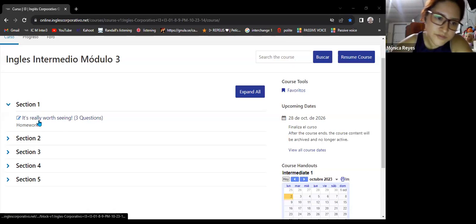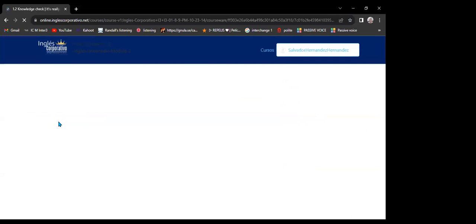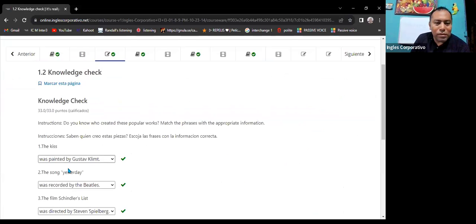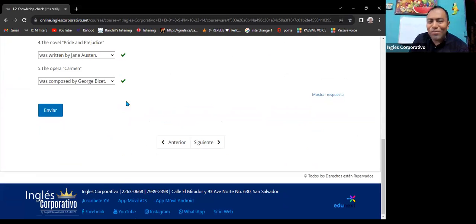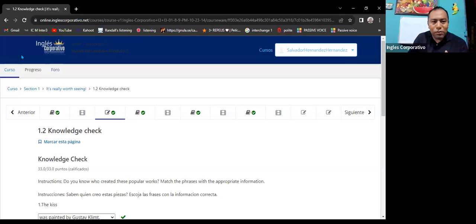Now, in section number one, you have this exercise. You only have three questions, right? Just give me a few seconds because it's loading. So here you have some questions. For example, here you have the song, and here you have to choose one of the options, right? I already did it, that's why you have the answers over there. The opera Carmen was composed by Georges Bizet. That is the answer. What you have to do is choose the correct option, okay?